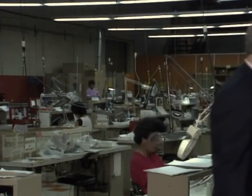Rumor even has it that some of these recorders can tell you not only when the captain ate his crew meal, but what he had for dinner as well. With such an abundance of information, investigators have very little trouble recreating the history of a flight. The trouble is that not very many aircraft are equipped with such elaborate recorders.